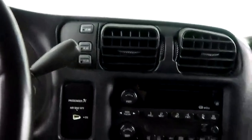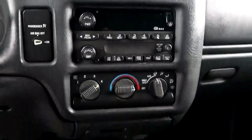Cruise control, four-wheel drive, full stereo, that includes a CD player, climate control.